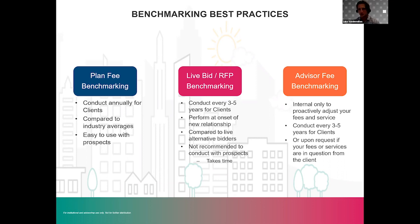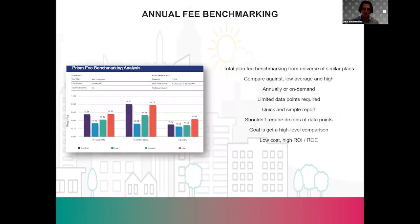Now, this is going to be your most complex report. This is what I think of as RFP. I think about shopping for things like car insurance, where you're saying, hey, I have car insurance with Nationwide. I'm going to go out to Geico and Progressive and get some quotes from them. And then I'm going to go back to my current car insurance provider and show them those quotes to say, hey, we got quotes from your two biggest competitors. How about we lower these fees a little bit? And so it's all about knowing when to implement each of these. Really, the idea behind plan fees and the RPAG resources is that the annual fee benchmarking, again, is going to be the plan fees Prism.